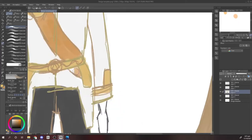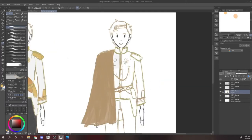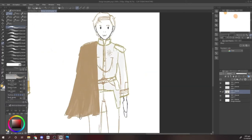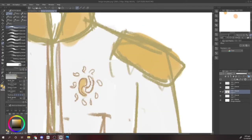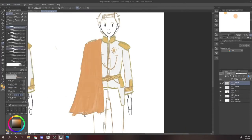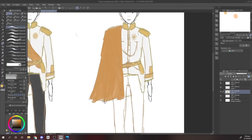I want him to have an outfit that he can move freely in without a cape dragging along. Because of that thought, I wanted to see if it would look better than the second design. So I got rid of the sash and placed a side cape that covers his arm. I don't know what it's called, but it's the one Ezio from Assassin's Creed rocks.